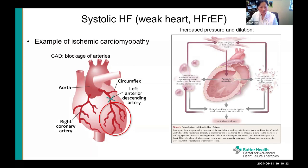Also, there's release of abnormal neurohormonal imbalance where different hormone pathways in the body gets overactivated, and that can actually trigger immune and inflammatory changes, lead to more fibrosis or scarring of the muscles, and this is an ongoing feedback loop where it causes more and more problem. This explains about 50% of patients out there with a weak heart problem, HFrEF.